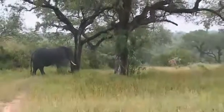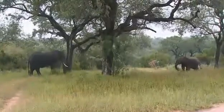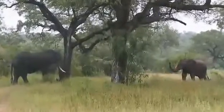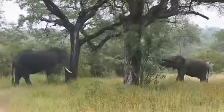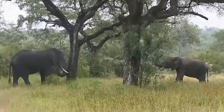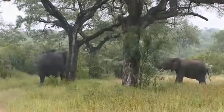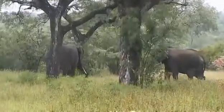You can see this young bull's walking quite slowly towards this old man. You can see his trunk up, smelling. Now, when elephants greet each other, they can put their trunks in each other's mouths as a way of greeting. Looks like our bull's not overly enamoured with him. You can see probably about half the size.